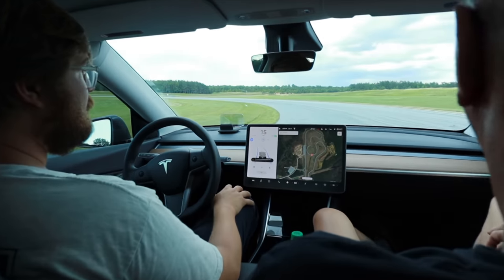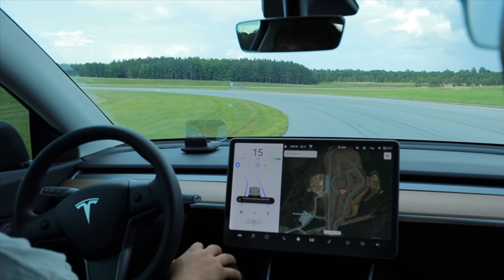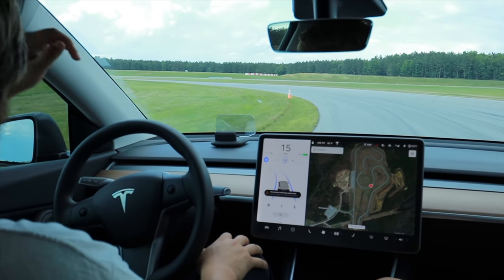Right, 15 on the track. So it's kind of low. He did go 1 mile an hour through the track. Yesterday, Timon and I did it at 1. We had so much time to kill. It took like 10 minutes, or it felt like 10 minutes.